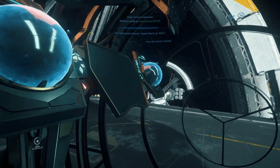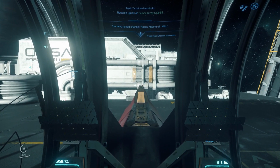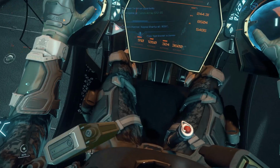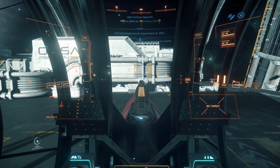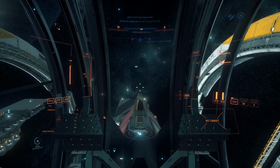The khartu-al is a ship I had never flown myself, but had seen it in combat many times and how blisteringly effective it can be in a fight, as it was Morty's favourite ship back when we started playing Star Citizen. Systems. Okay, I better take off quickly so that I don't get pounded.